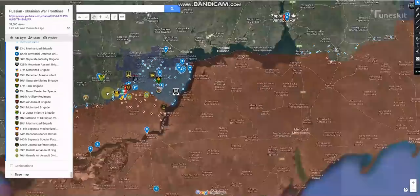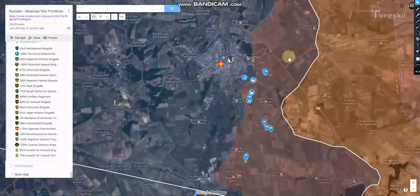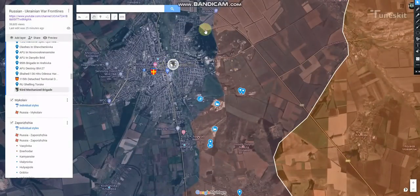Now let's move on to the Bakhmut front, where I did add in just the 93rd Mechanized Brigade, but I do need to add in a bunch more units, both from the Russian side and from the Ukrainian side. So before I get into it, I want to look at some of the geography over here.